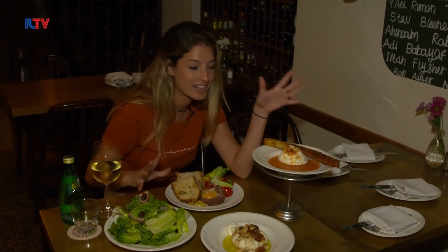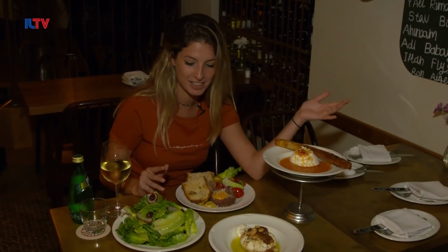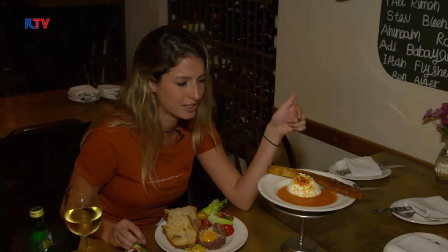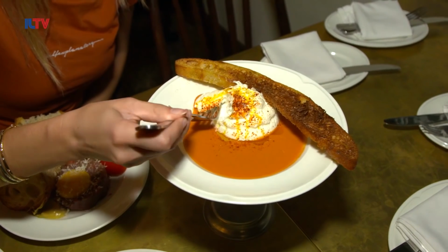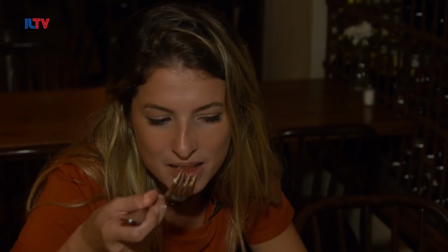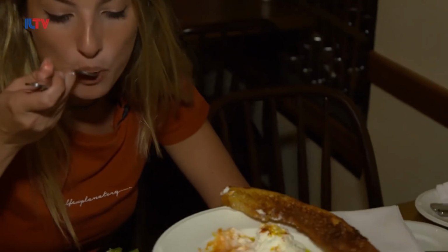Just a whole lot of deliciousness happening here on the table. This is what is the most intriguing to me. It's some kind of Parmesan mousse. Look how light and airy that is. Yeah, it's definitely not whipped cream. You could taste the Parmesan. That is really amazing.